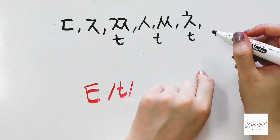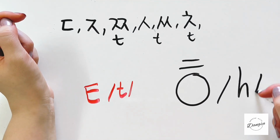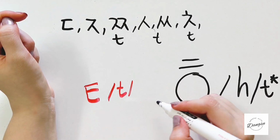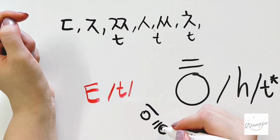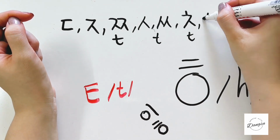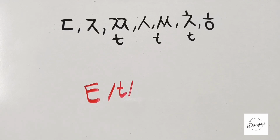And then comes the very surprising part. Do you remember the hiet? It sounds like a h, right? But its special sound is t. At the end of a syllable, hiet sounds like a t. It. It's not hit, it's it. I'm again biting my tongue. So this was our t series, and this brings us to the end of this episode.